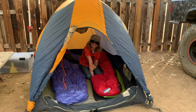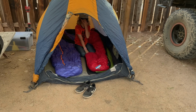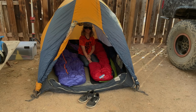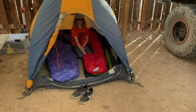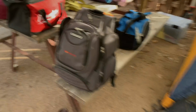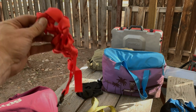Little dude is already earning his keep. This is the result of, how many years have you been camping? Your whole life, pretty much? Yeah, so, but this is a first. He set this all up by himself. He inflated the mattresses. He got the sleeping bags all together. And he even started daisy chaining for me.